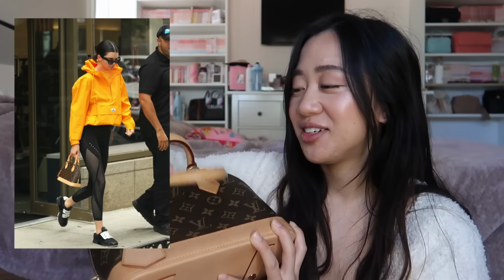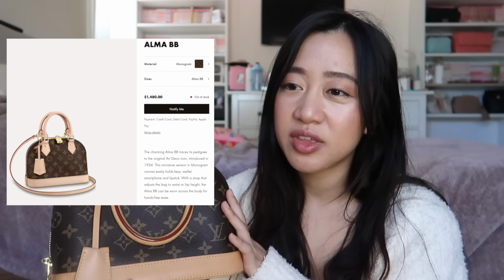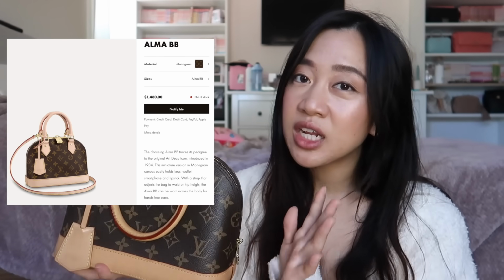It's chic, and I think Sweetie has the Alma BB in the monogram. If anyone asks me the Alma BB versus another Louis Vuitton bag, I will always pick the Alma BB. I love this bag so much. And price point, I do know that it did get a little bit more expensive, because at the time that I bought this, I believe it was around $1,100. In terms of price point, I think it is a really reasonable price point. With the price increases, the max I would spend to rebuy this bag would be $1,700, just because I love this bag so much.